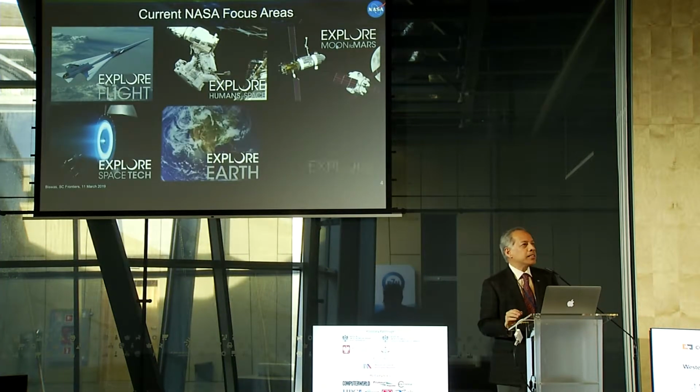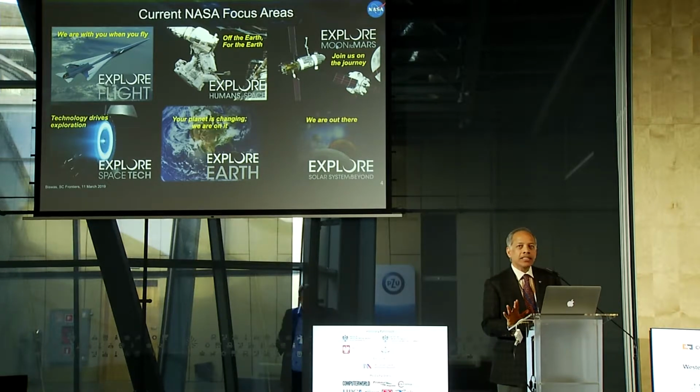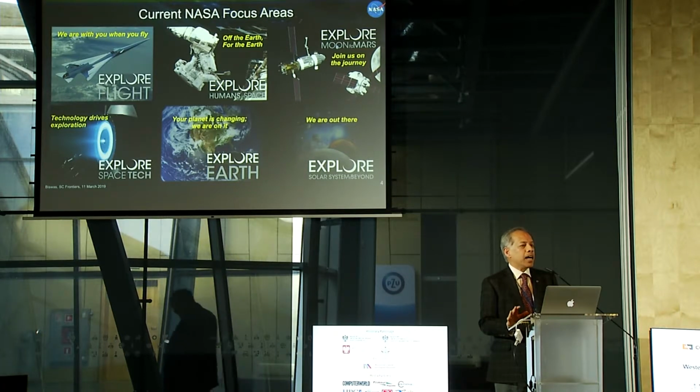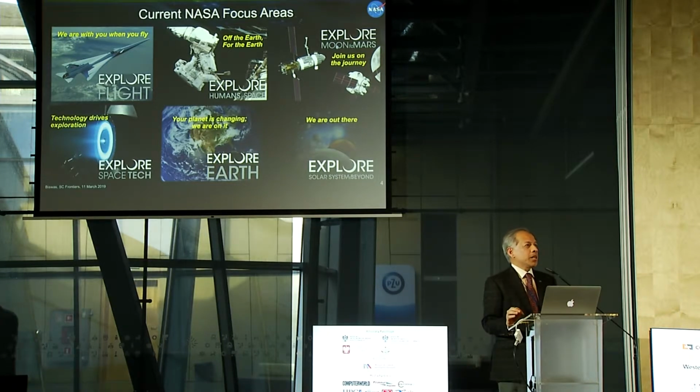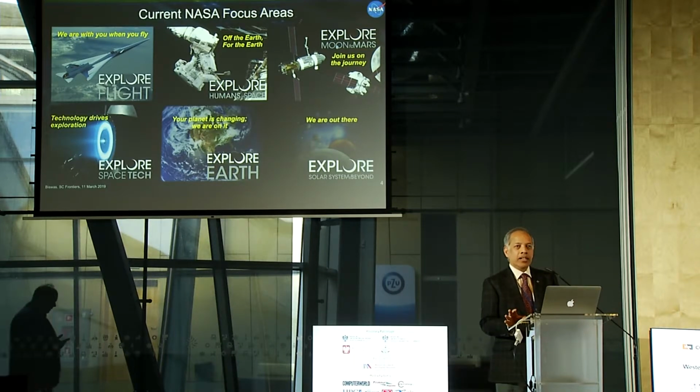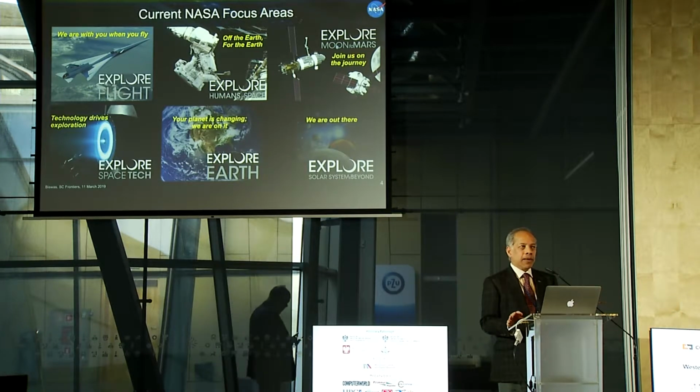So this is, at least until tomorrow in the US, the current focus areas, because the President's budget is going to be rolled out tomorrow. But until then, these are NASA's current focus areas. The interesting thing is that of these six things, the word explore appears everywhere. And so that is NASA's main goal, and it comes in different flavors.